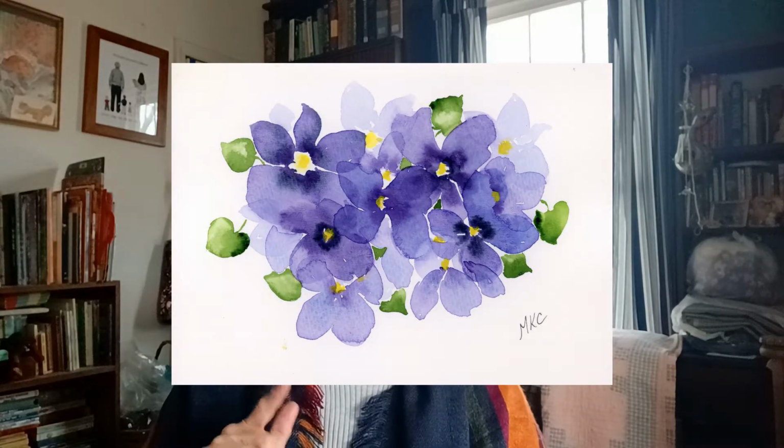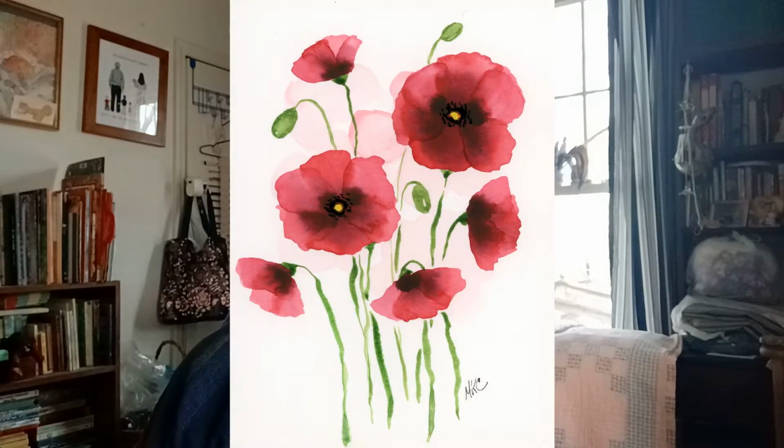My most popular one has been some violets, which I got some more made, and some poppies. The poppy painting was a commission I did. It was a bigger piece, I think like 11 by 17 or something like that. It was commissioned by somebody out west in the Dakotas or something. I met her online, and she wanted some poppies. So I painted those for her, but I took a scan of it before I sent it off and kept the scan and had been making prints. And so I'm sure I'll have those two up there for you to see.